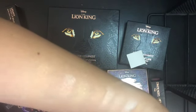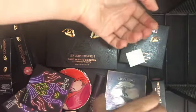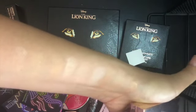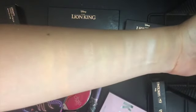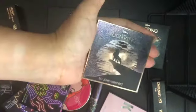So I decided to keep going back and making sure that I'm not making a mistake with this, but the quality, you guys, is really just not there. And I believe this product is made in China, so I don't know what that says about the product, but I would not recommend this highlighter at all.